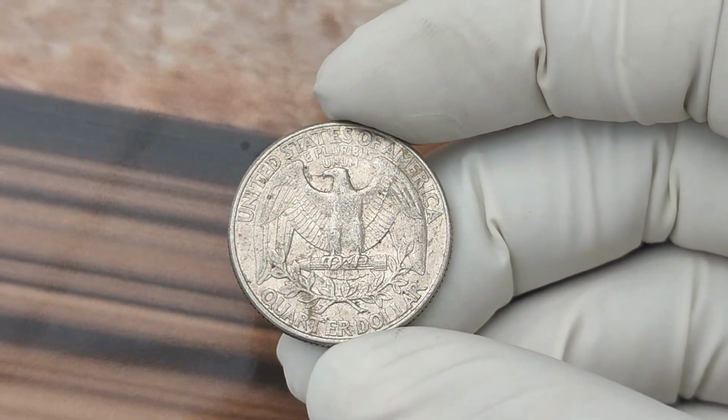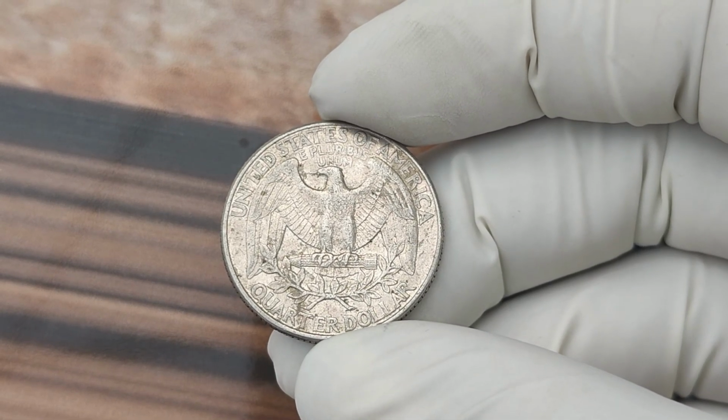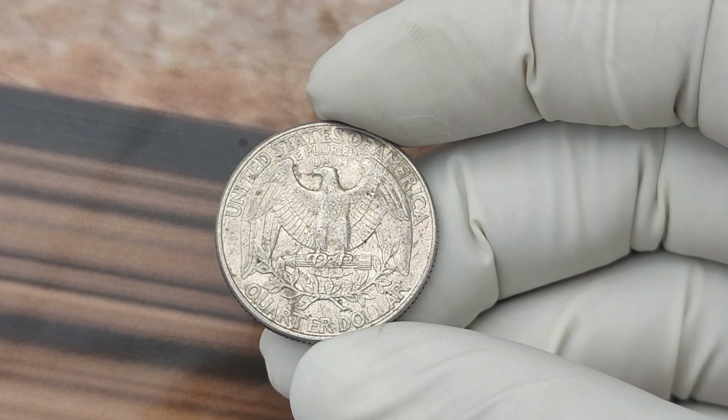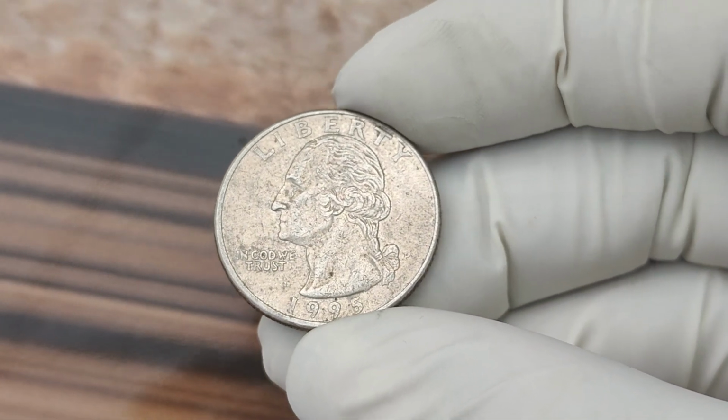So, do you have a fortune hiding in your pocket change? Check your quarters, because that 1995 P Washington quarter might just be your golden, or rather, silver, ticket to a life-changing discovery.